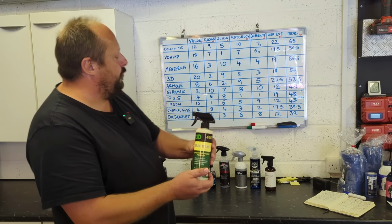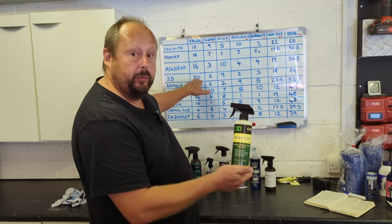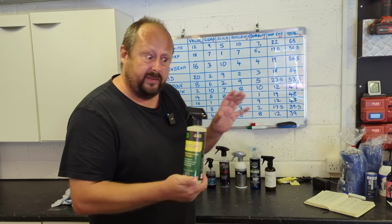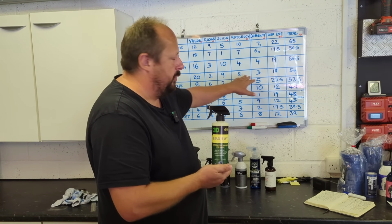Next up, 3D Bead It Up. Now, this was off to a cracking start because the price was the best. So it's doing really well and the user experience is good. So it's right up there at the front of the pack. But after that, the performance wasn't good, but it managed to hold on.